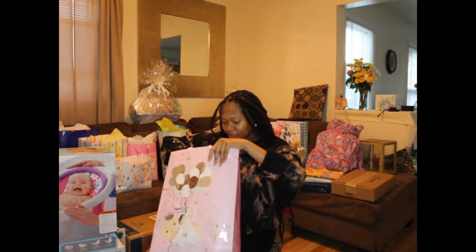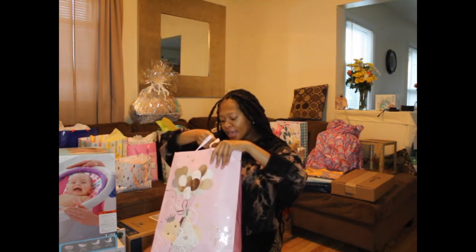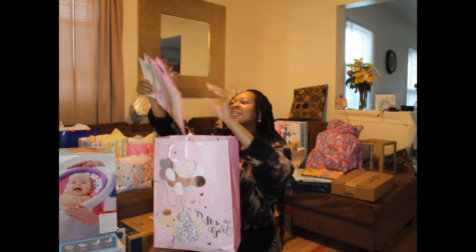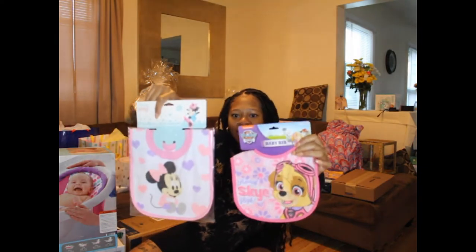This is from Aunt Yvette and Key. Thank you, y'all. They got two Paw Patrol bibs. Well, no, they don't. They got a Paw Patrol bib and a Minnie Mouse bib.